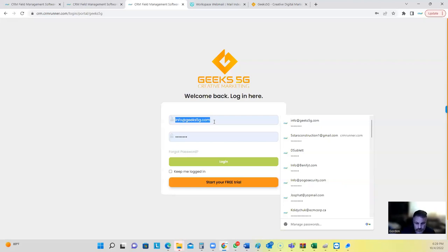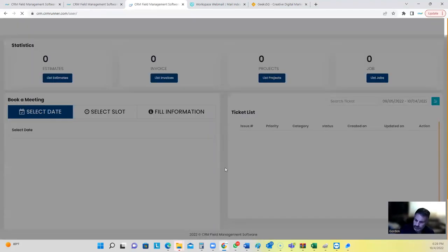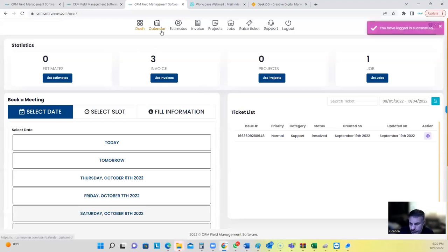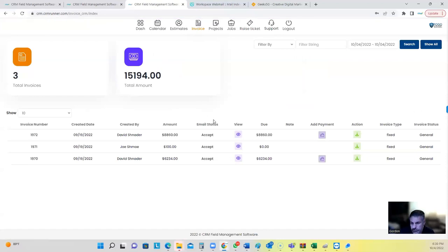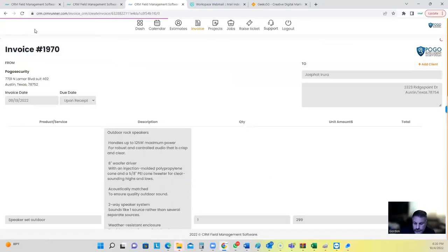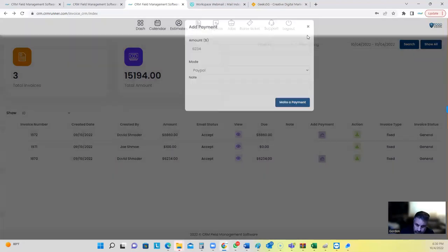If it's a client, let me find a client here. Let's say this one, he clicks, and then he can log into the backend and he can see his estimates or invoices. Oh, here I have invoices, I want to pay it. Let me pay something. I can click here, pay. So it's very easy and cool.